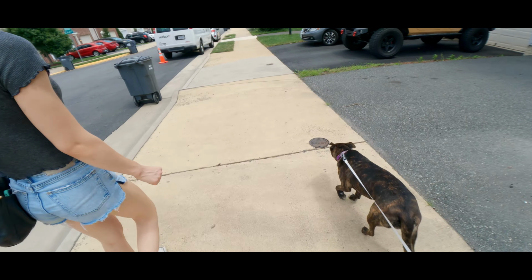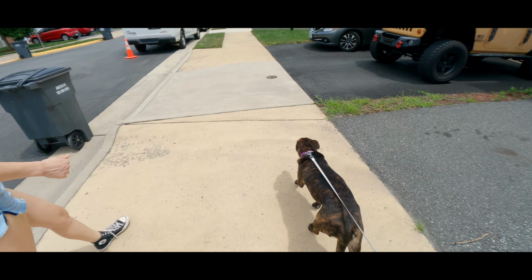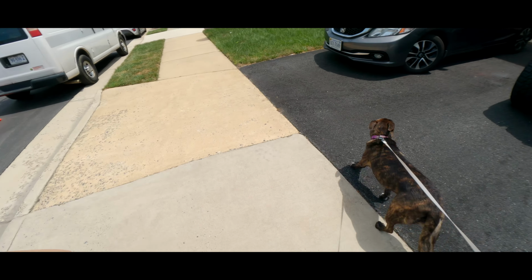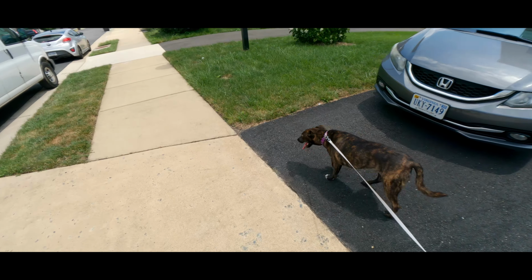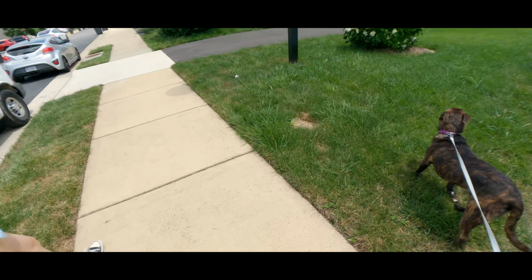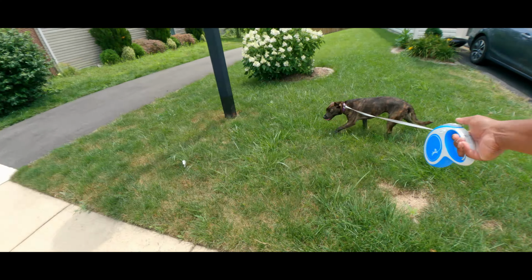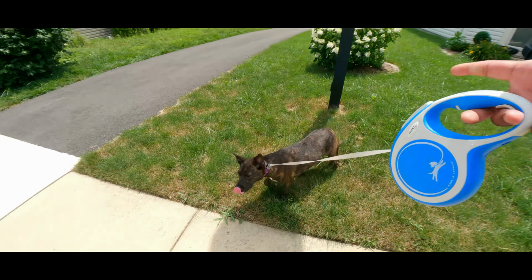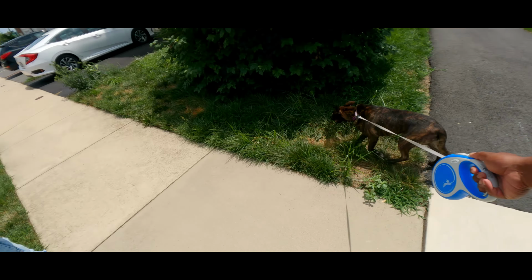So what I'll do is run inside real quick and grab my other leash, and we'll go for a quick walk around the neighborhood together so you can practice, and I'll be there to help spot. Alright, so right here, good girl, I just initiated the pressure because I didn't want her going that way. As soon as she redirected, I let go of the pressure. Same thing here.